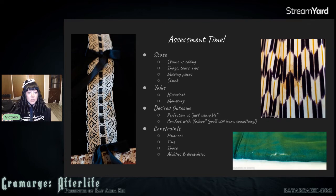It helps to look at source material if available to compare your piece to the original and see what restoration will entail. For older Lolita, Gothic and Lolita Bibles are a really great source.